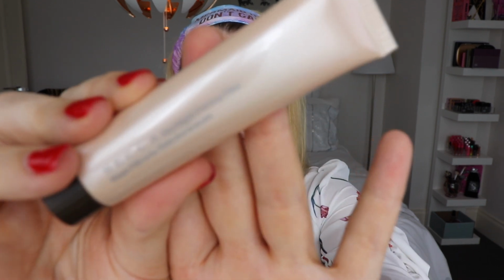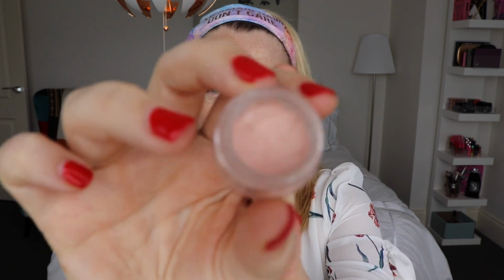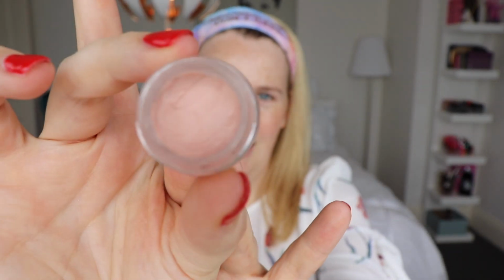This also came with the Backlight Priming Filter. This is really lovely, particularly if you're after more of a dewier skin finish. It's quite illuminating, so I do really quite like that one. And I also got the under eye brightening primer as well. It's a smaller size, as you can see, but I'm really enjoying this one. So let's get into it, shall we?